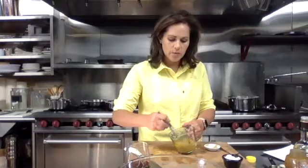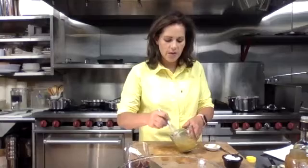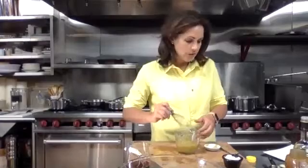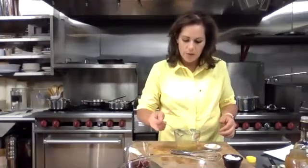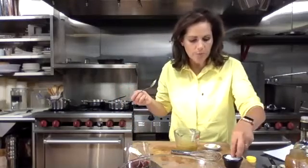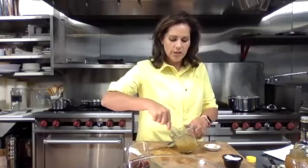So we're going to get our whisk and seriously go down on that. And that'll kind of thicken up the olive oil. I'm gonna give it a taste test, see if I like the amount of salt that I put in there. I think it needs a pinch more. I'm gonna add another pinch. So you taste yours and you season according to your taste.